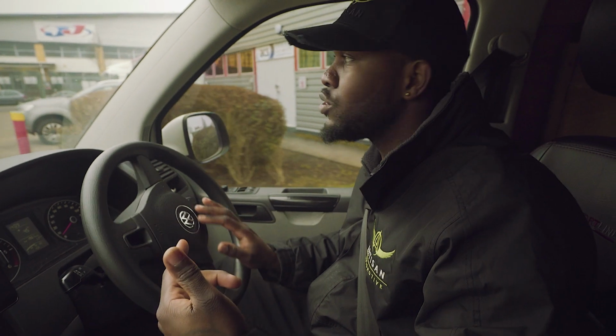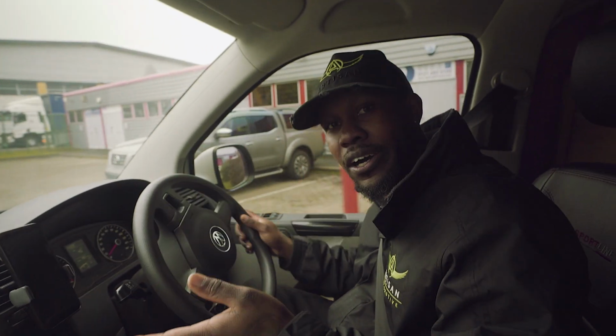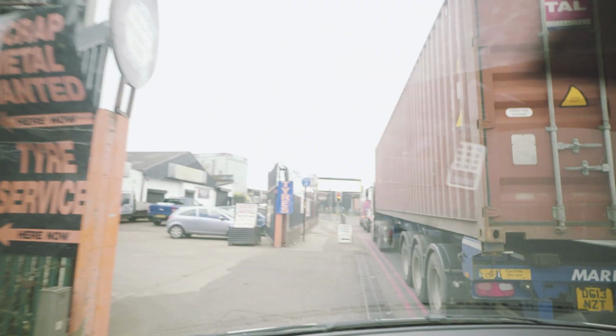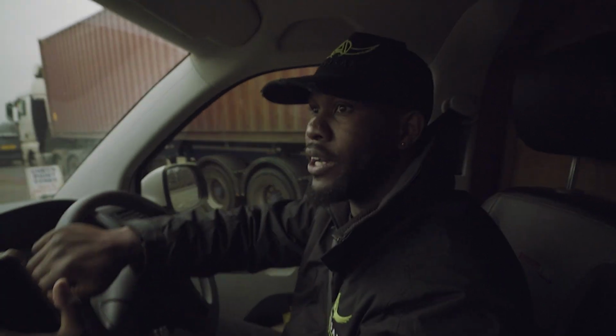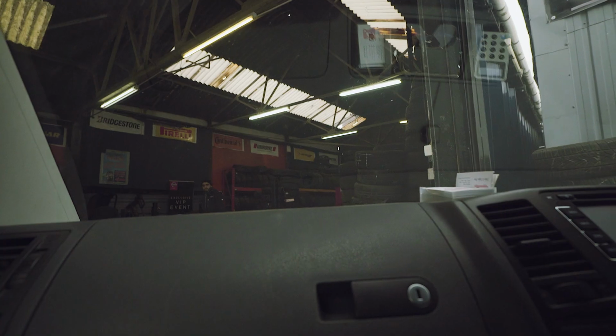But this is where my old unit used to be, so you can actually have a look at where we started. Let's go and have a look. Originally, when we first started off, right there in the corner was our first unit. Then we moved out of there, went mobile, and then we came back, and then we had another unit just here.